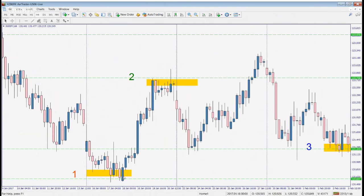1, 2, 3, 4, 5, 6, 7, 8, 9, probably 9, a lot of candles have touched this level. And they're squishy levels here, which is why I put a box here. It's not just a line. It's not a certain pip level. It's an area. Same thing here.